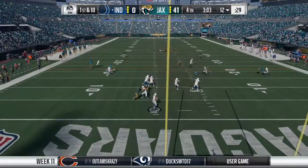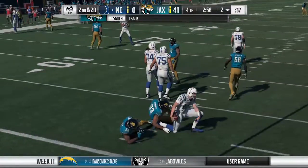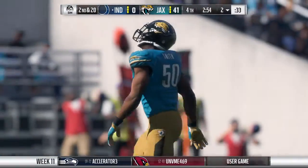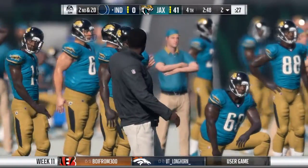They'll come out throwing here on first down. And he's going to go down right near the goal line. The officials look at each other. They're going to mark him at the 1-yard line. Telvin Smith from his outside linebacker spot. He comes up to drop him for a loss of 10.